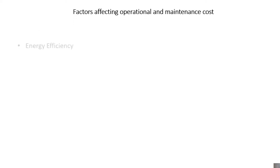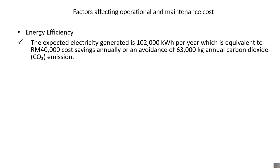Energy efficiency. The expected electricity generated is 1020 kilowatts per year, which is equivalent to a cost saving of 40,000 annually, or an abatement of 63,000 kg of annual carbon dioxide emission. Water efficiency. Rainwater harvesting.